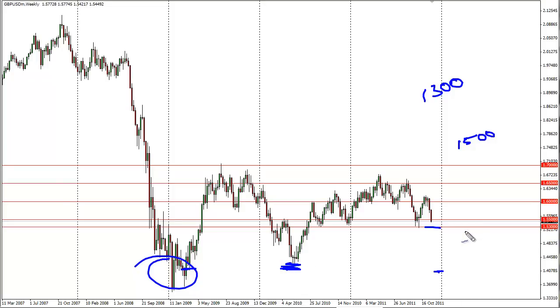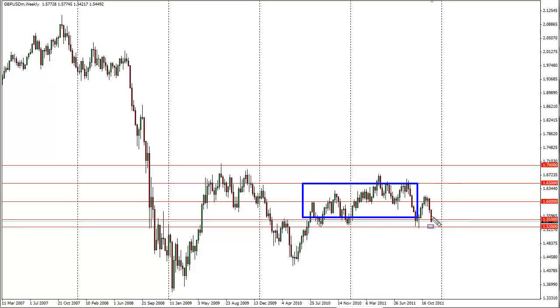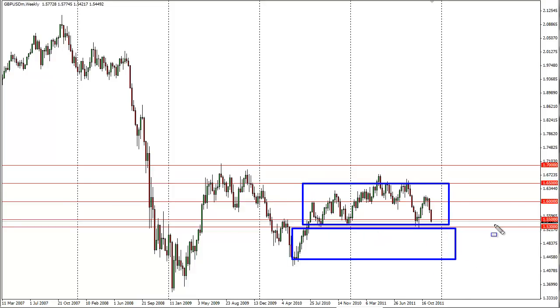So while I can't say that this is going to happen, I can say that it is something worth watching. It is a complex head and shoulders. If we break it down, go ahead and clear all this. If we break it down, we can have a doubling of this. So if I get a close on the daily below the 153, I'm actually going to be aiming for 140.